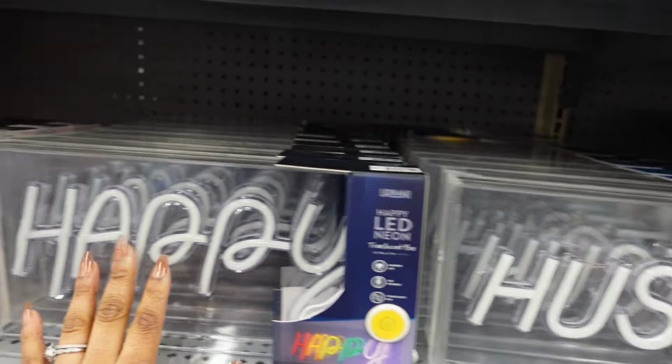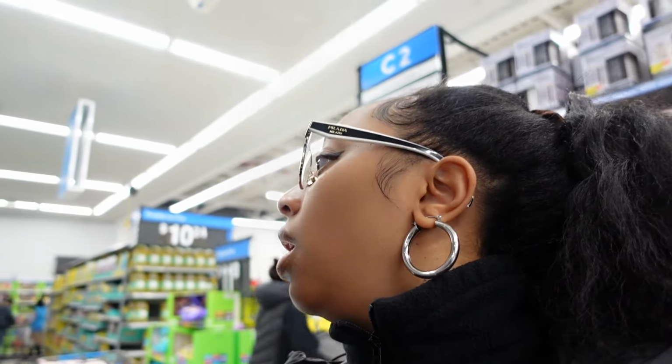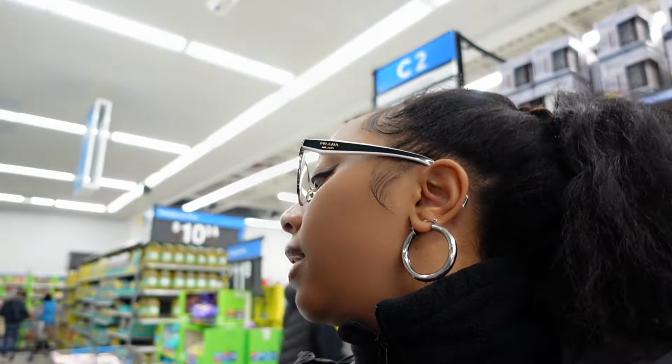I might look in HomeGoods though, see what they got. I want that one over there, but someone's looking at it. All right, so those two ladies just took all of the mirrors and I wanted one, but they took every single last one. That pissed me off. And I was standing here first, but whatever. It is what it is.